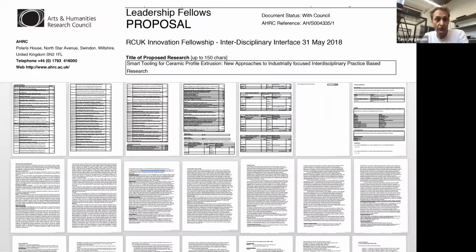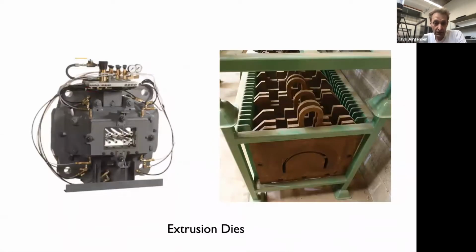Then you have to write these enormous applications, and I did, and I was successful. A big thank you to the Arts and Humanities Research Council for recognizing that it was of value to use my craft experience in industry. That was written throughout the application: the experiments and the methodology were as a craft practitioner with industry partners. So I had money, and I still have money, to research how I can transfer the knowledge from the extrusion experiments I did as a craft practitioner into industry, and looking at what there is in terms of extrusion in industry is interesting.